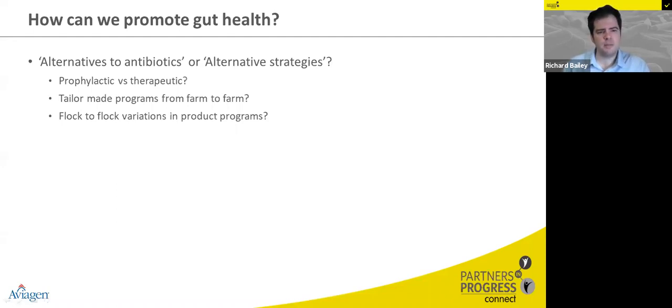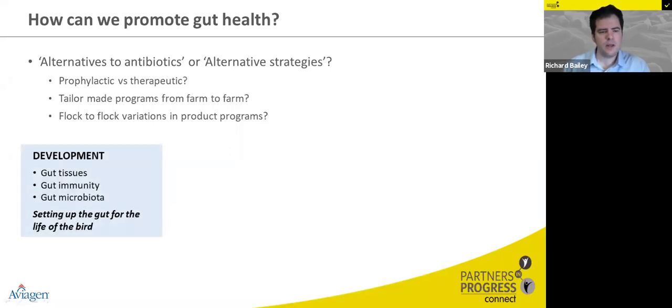So I always think that a better way to phrase this is alternative strategies, because with these products, we're really looking at how we can use them at different points in the bird's life to help the birds with what they need. So when it comes to a strategy, I see that there's three main parts to the gut life of a bird. First, it's the development phase where we're setting up the gut tissues, the gut immunity, and the gut microbiota, setting the bird up for its entire life.